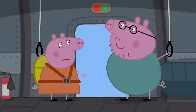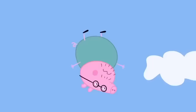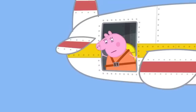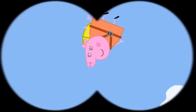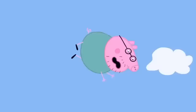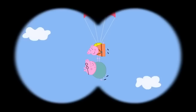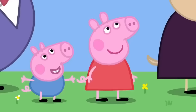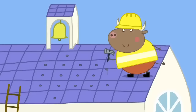Don't worry, Mummy Pig. Remember, you've got a parachute. Yes, Daddy Pig. Oh, we are a long way from the ground. Oh, dear. Oh. Daddy Pig has fallen out of the plane. There she goes. No, wait, that's Daddy Pig. Wait for me, Daddy Pig. Whee! Mummy Pig has jumped. She is going to rescue Daddy Pig. She's got him! Hooray! My mummy to the rescue! Thank you for saving me, Mummy Pig! Oh, Daddy Pig, you're starting to slip!